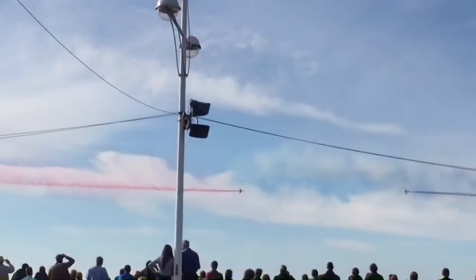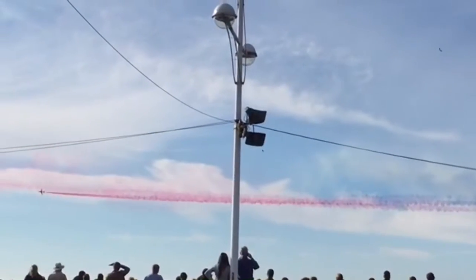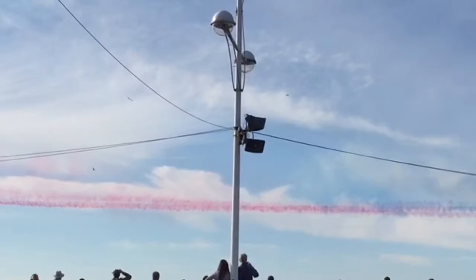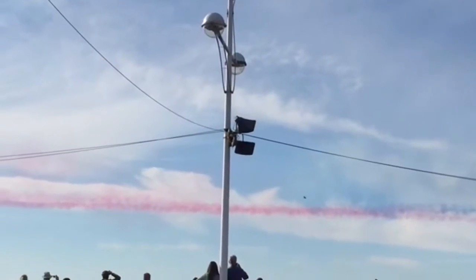Remember, the pilots are working hard pulling 6G. They're going to cross 3 times, and at each of these crosses, watch how they now swap their smoke colour using the individual colour control buttons on each of the aircraft's control columns. And around the front of this 3rd cross, they switch back to white smoke.